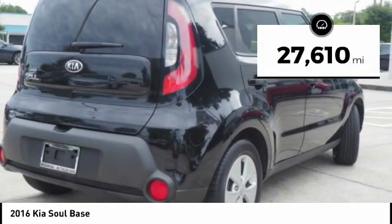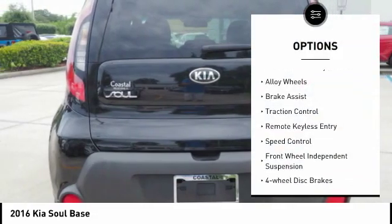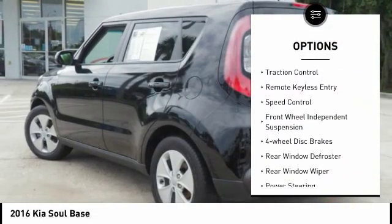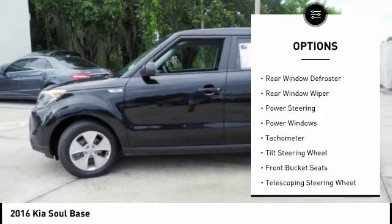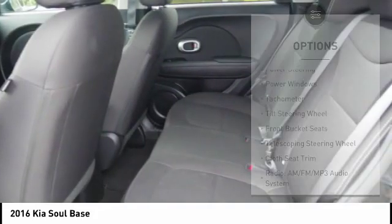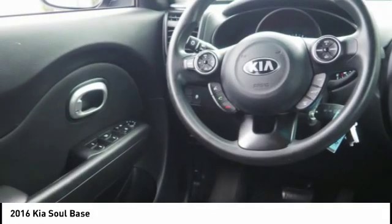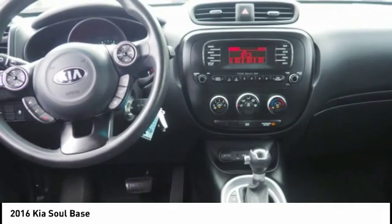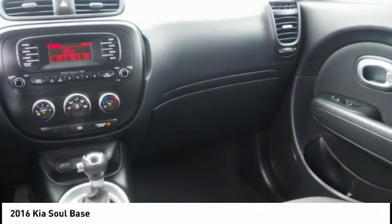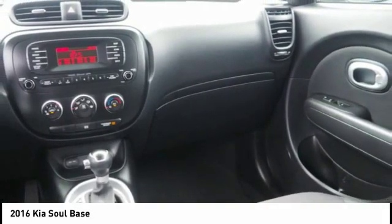Here are some of this vehicle's great options: electronic stability control, alloy wheels, brake assist, traction control, remote keyless entry, speed control, front wheel independent suspension, four-wheel disc brakes, rear window defroster, rear window wiper. If you like it online, you'll love it in your driveway. Take it for a spin today.